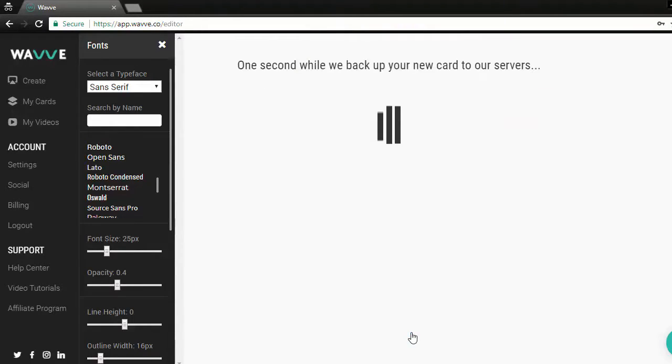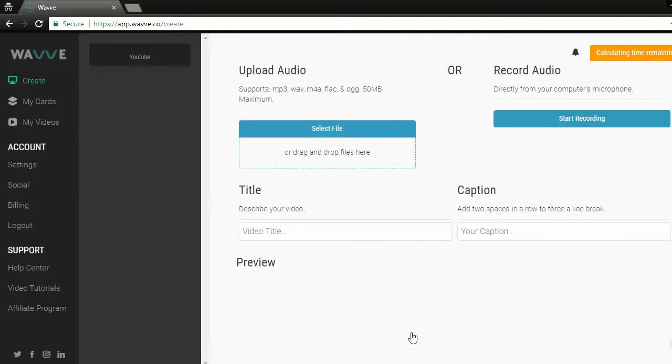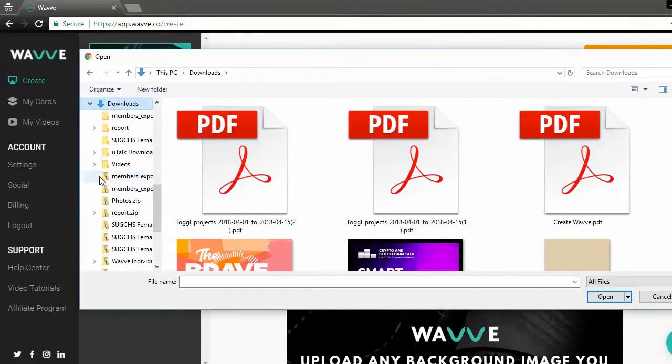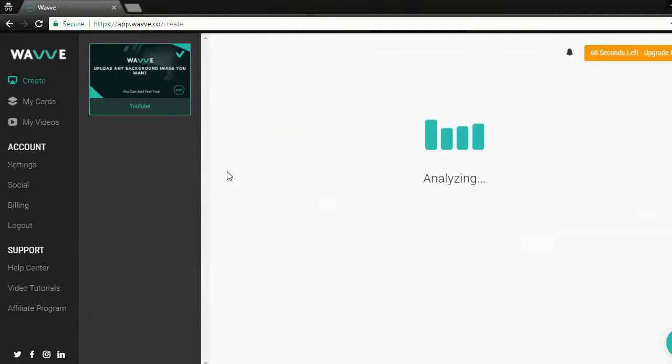Once you have the design just how you want it, click Save. Next, let's head to the Create page. This is where we'll be able to select our design and upload our audio file.